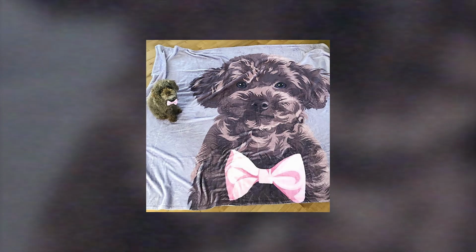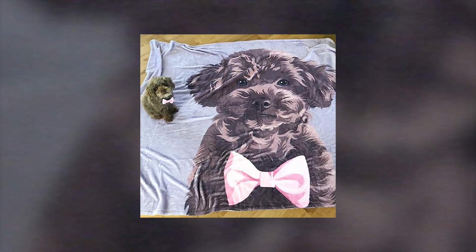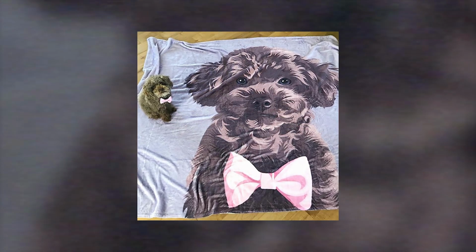Product number 2 was also fairly similar. The whole store was actually a niche store built on illustrations around the pet niche. So what we did for this particular product is we simply did a little bit of a different illustration, a little bit more fancy, and we printed it on blankets and also pillows.